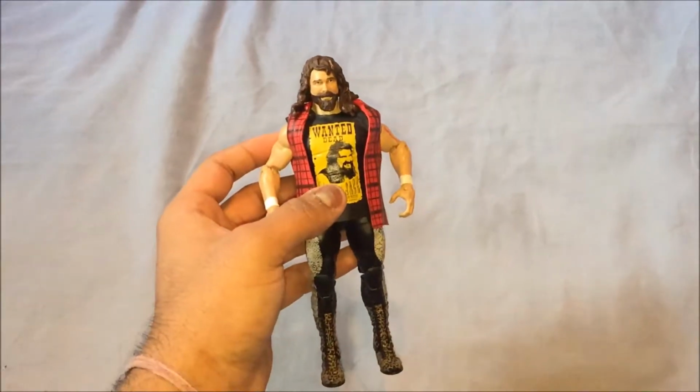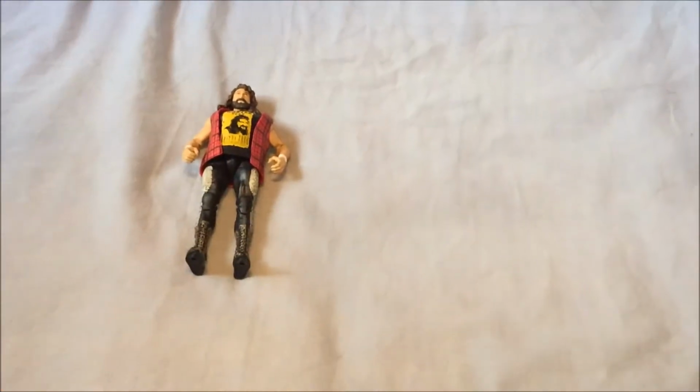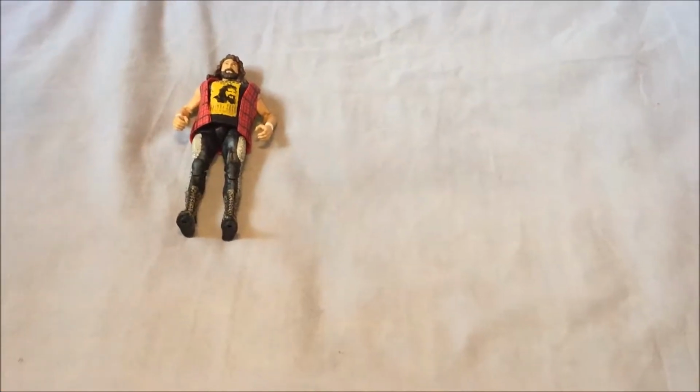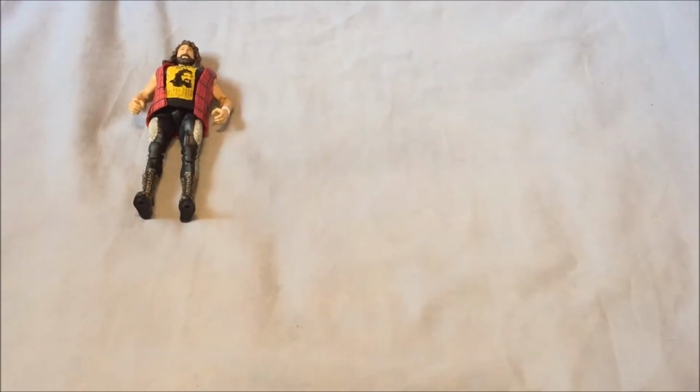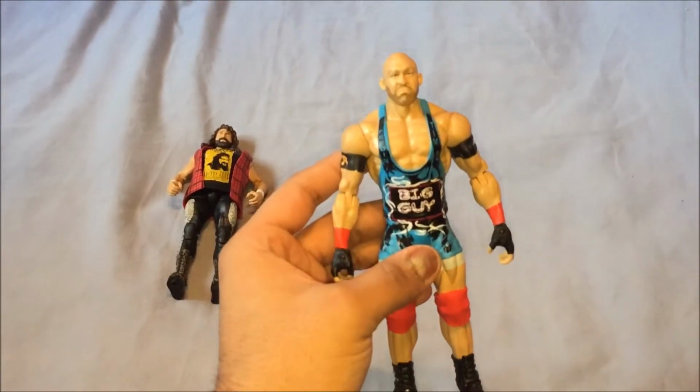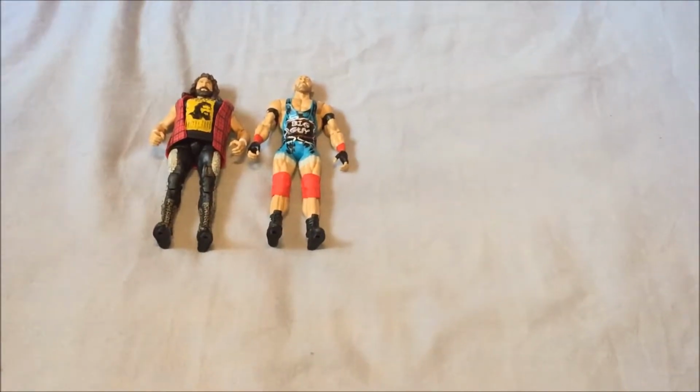I've seriously fallen behind in my wrestling figure game, but you've got an Elite Cactus Jack. I cannot remember what Elite line he's from, but that's a really cool figure, and for £10 you can't go wrong. Also from B&M, I managed to snag myself a Ryback. Now, I hate Ryback, truth be told, but he was £8, and I thought, why not?